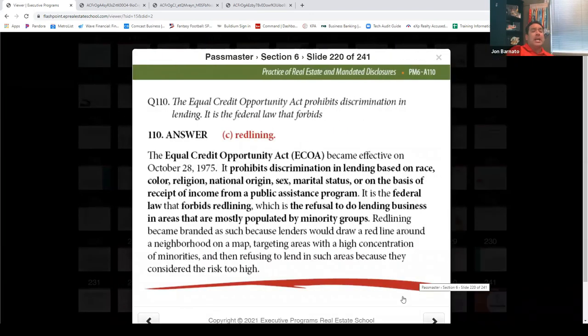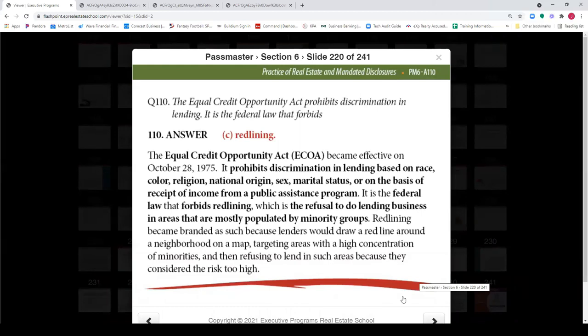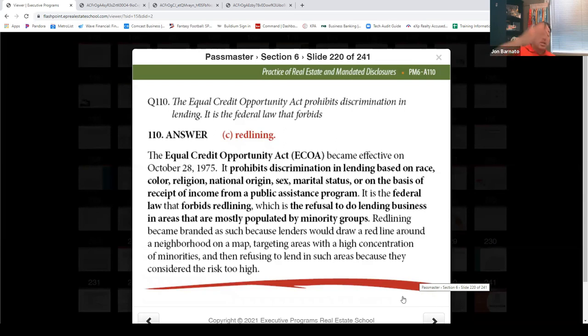Why do they call it redlining? What's redlining? Drawing a big red line on a map. On a map, yeah. The banks used to go like, here's our city. We don't want to lend in the poor areas because it's risky. And they would draw a red line around those neighborhoods to say, if they live in those neighborhoods, they don't get a loan. That is called redlining, and that is illegal.